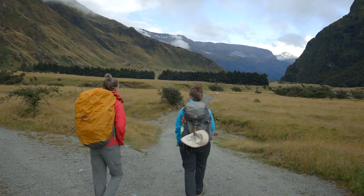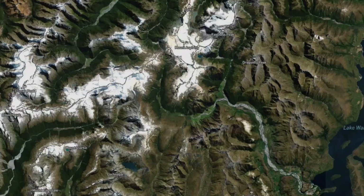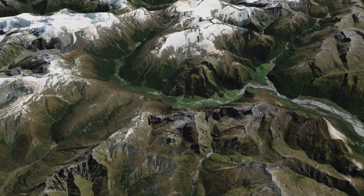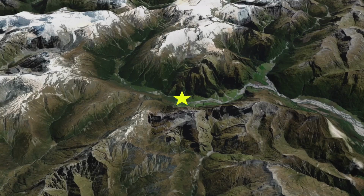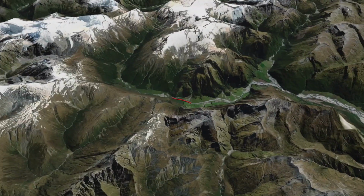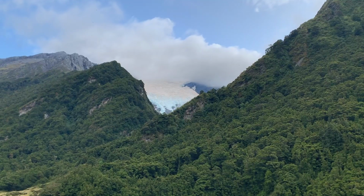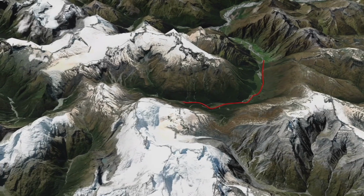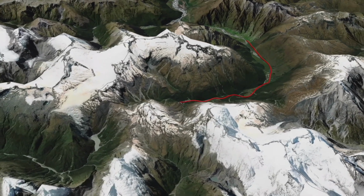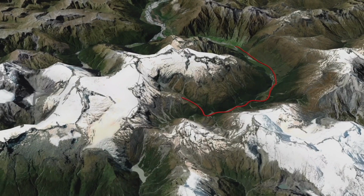Our journey begins in the Matukituki Valley, located in the southern Alps of New Zealand, and follows the Matukituki River beginning at the Raspberry Creek Car Park. For the first 11 miles, we pass through beautiful landscapes surrounded by cascading waterfalls and stunning glaciated peaks. Then, we begin the final 2-mile ascent of steep, rugged terrain until we arrive at French Ridge Hut.